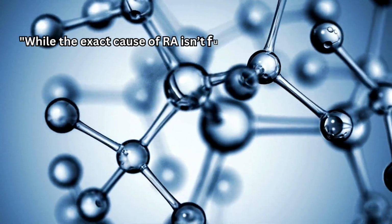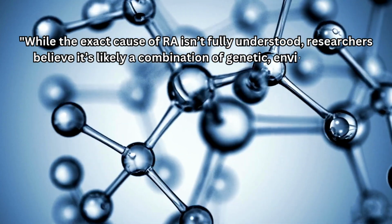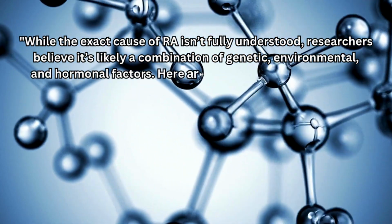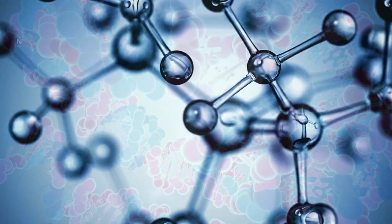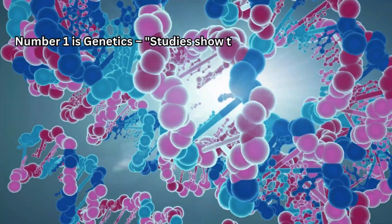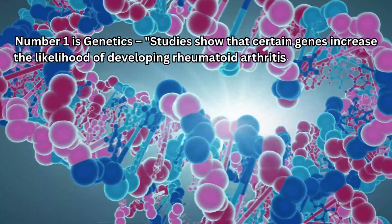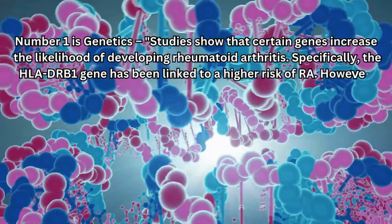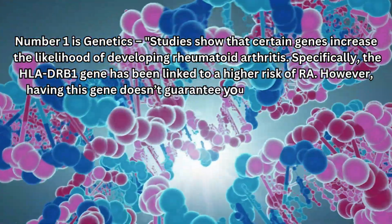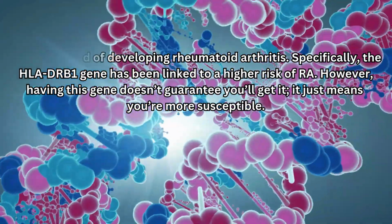While the exact cause of RA isn't fully understood, researchers believe it's likely a combination of genetic, environmental, and hormonal factors. Here are the primary triggers science points to. Number 1 is genetics. Studies show that certain genes increase the likelihood of developing rheumatoid arthritis. Specifically, the HLA-DRB1 gene has been linked to a higher risk of RA. However, having this gene doesn't guarantee you'll get it. It just means you're more susceptible.